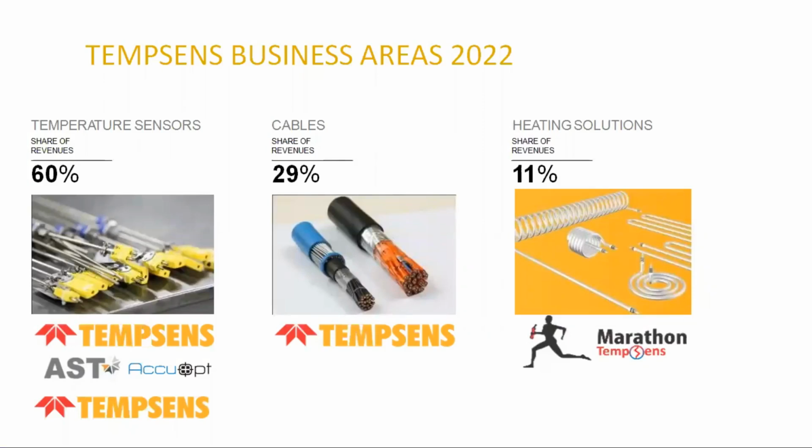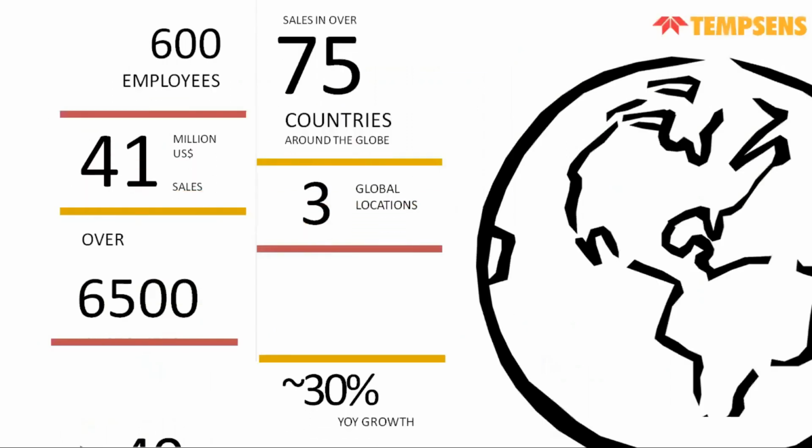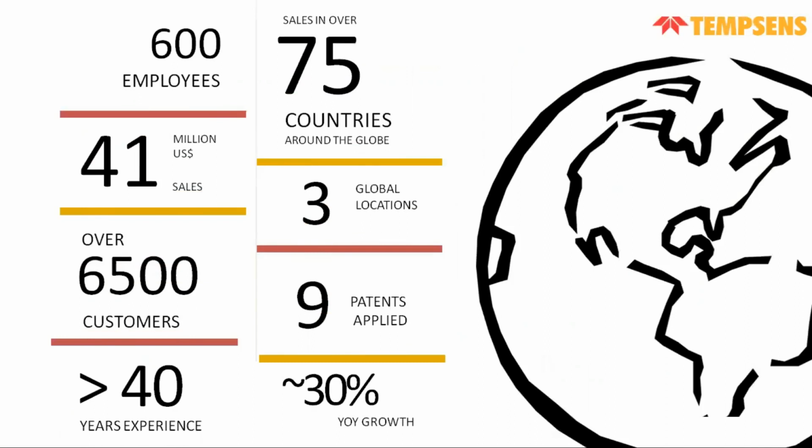We have 60% of our revenue generated from temperature sensors, 29% from different types of cables, and 11% from providing heating solutions to industry through Marathon Heaters. We have different sister concerns, Marathon Heaters and AST and Equipment, which is locally built in Udaipur. We have 600 employees, $42 million in sales around the world, have served 75 countries around the globe, and have 3 global locations.